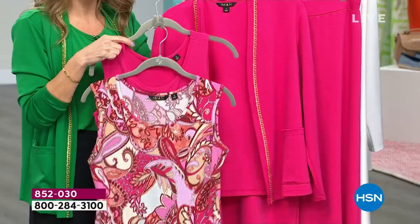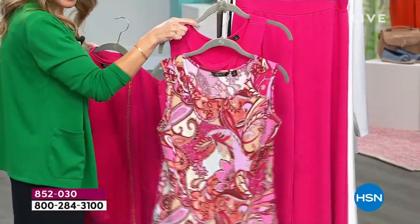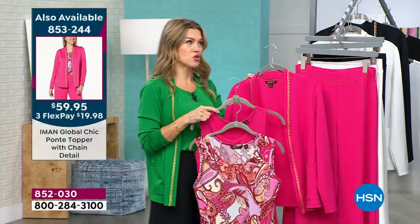Of course, mix it with your jeans, mix it with whatever you already have in your wardrobe. So bonus buy when you buy the Today Special, and then you're gonna definitely wanna add on the jacket. If you wanna get all of these, Debbie did some great math last night.